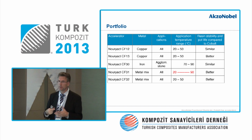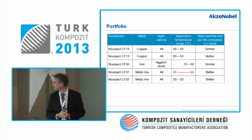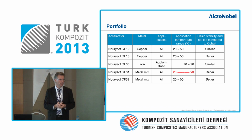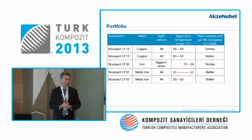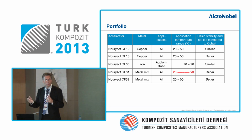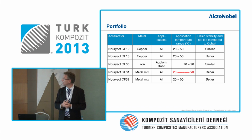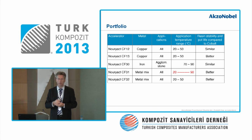Nurex CF13 is a different copper variant, and it has a better stability in the resin. It can actually be used to pre-accelerate resins, and you can store them for a much longer time than you can store cobalt. So even if you're not looking for a cobalt replacement, you can still enhance your shelf life stability of your resin by switching to copper.